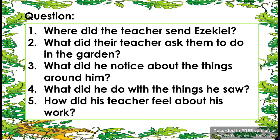Let's answer the following question. Number 1. Where did the teacher send Ezekiel? Number 2. What did their teacher ask them to do in the garden? Number 3. What did he notice about things around him? Number 4. What did he do with the things he saw? And number 5. How did his teacher feel about his work?